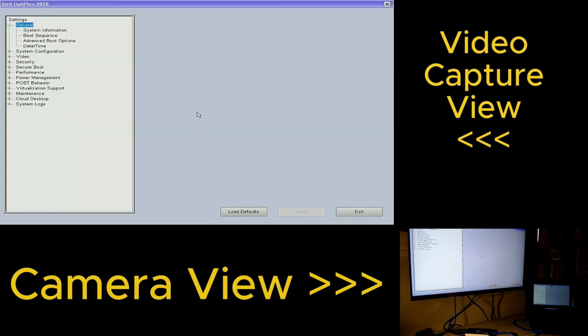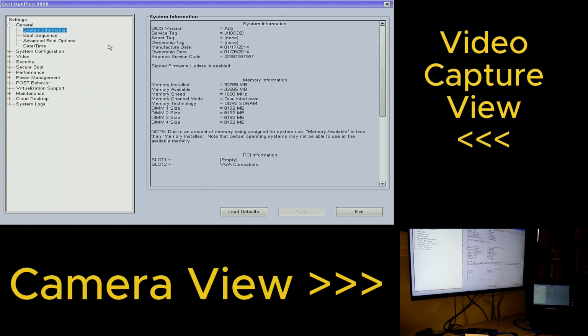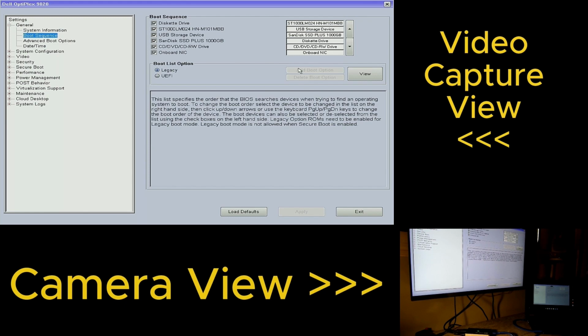So there you see our setup, and let's just view our system information. You can see our memory is 32 gigabytes here. That tells what's in each slot and all that stuff. We do have a VGA compatible video card in slot 2. And the rest of it is just the BIOS version, all that stuff up here. But the main thing we want to look at is the boot sequence, and this shows what boots first. And that's the hard drive for the MX Linux.